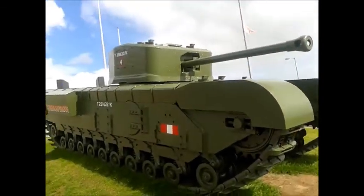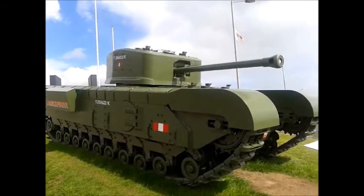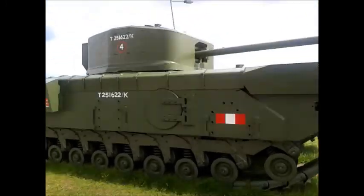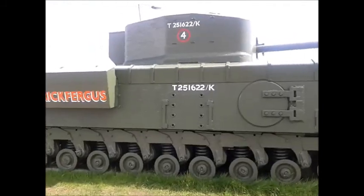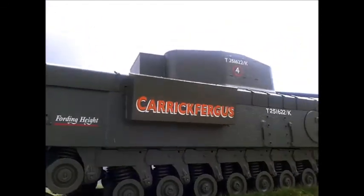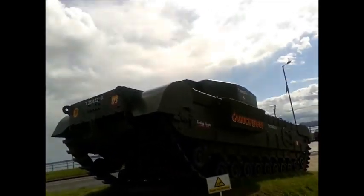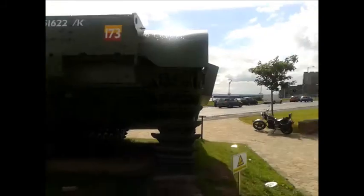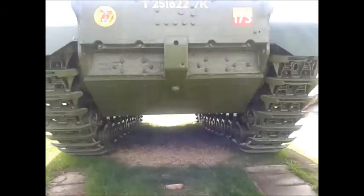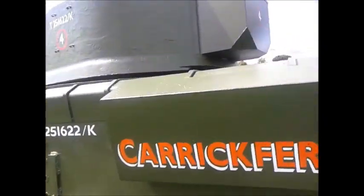So here we have this particular tank. The Churchill tank was developed over a number of years. It's one of the heaviest tanks for the UK military. It had amazing armour. The armour plate on this tank could withstand an awful beating and shelling. There's one record of one particular tank that got hit 23 times and still rolled on. So the armour plating was absolutely fantastic.